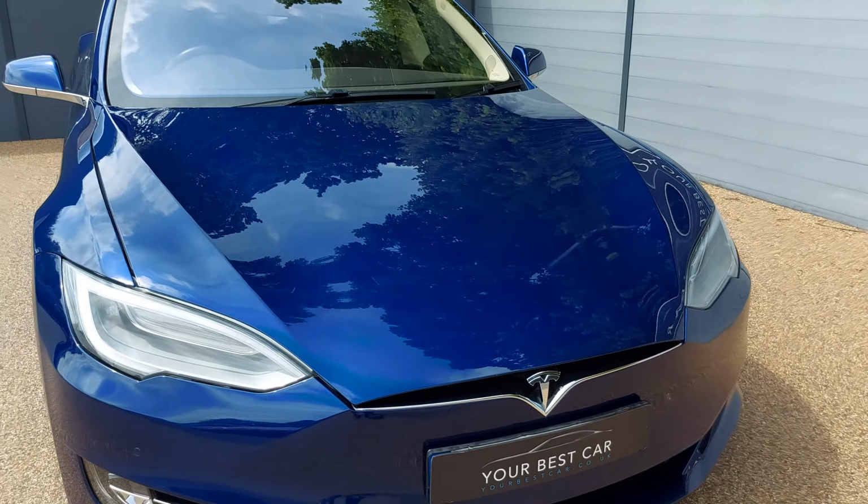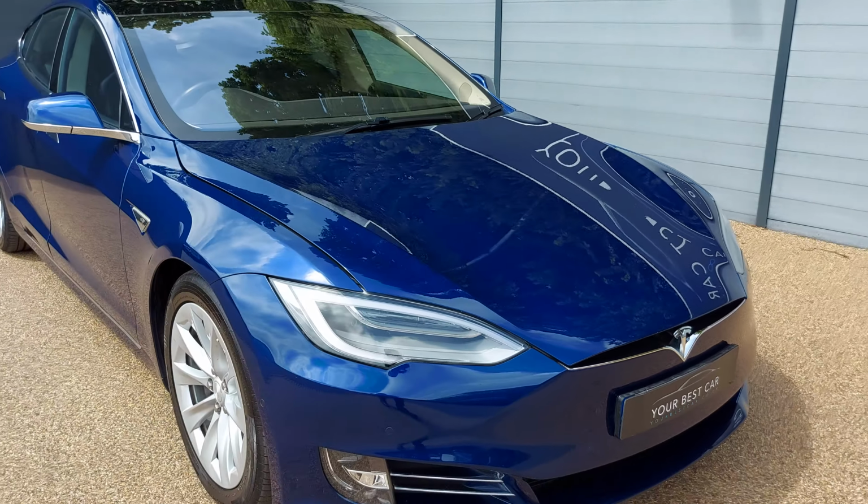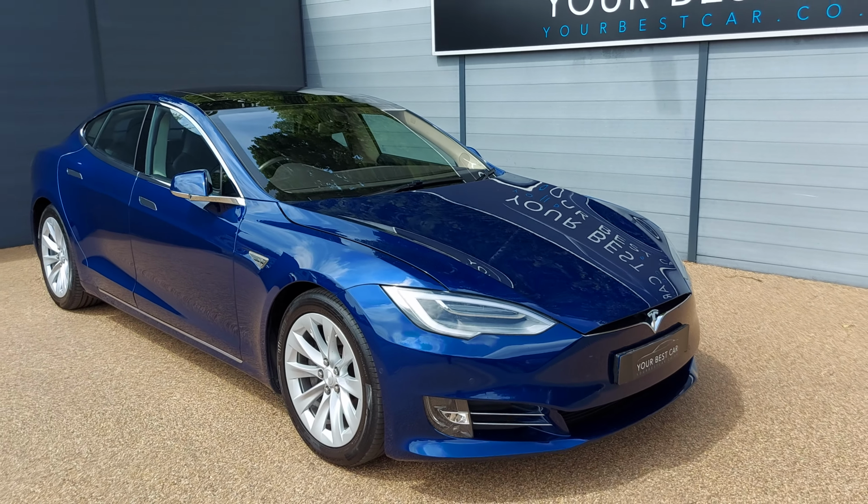Full LED automatic headlights. Such an elegant car.